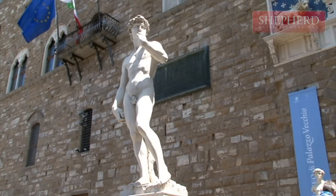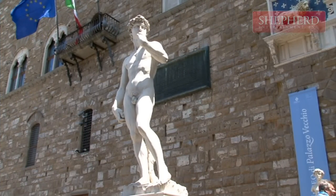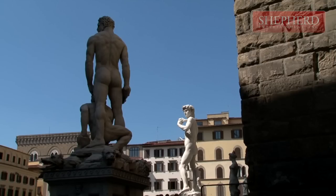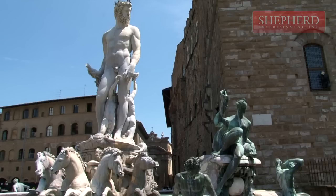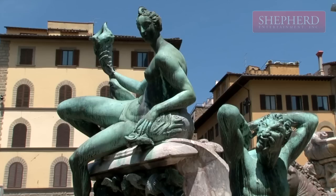For centuries, Michelangelo's David stood near the Palazzo Vecchio entrance. A replica now stands in place of the original. The statue of Hercules and Cacus stands on the other side of the entrance. Its creator, Baccio Bandinelli, wanted to rival Michelangelo with the sculpture.